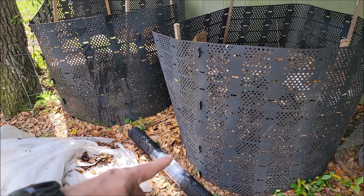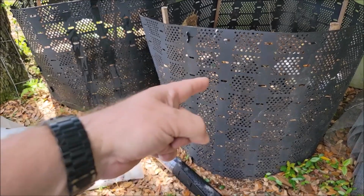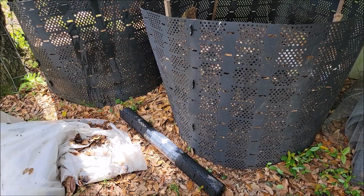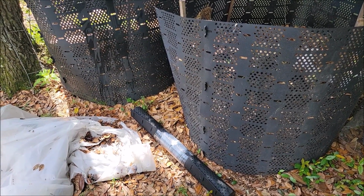So as you can see right here, I've got one more, and so I'm going to set up that third bin. I'm going to take this bin, dump it in there, and take that bin, dump it in this one, and then I'm going to start the new bin with the accumulated stuff I have now.